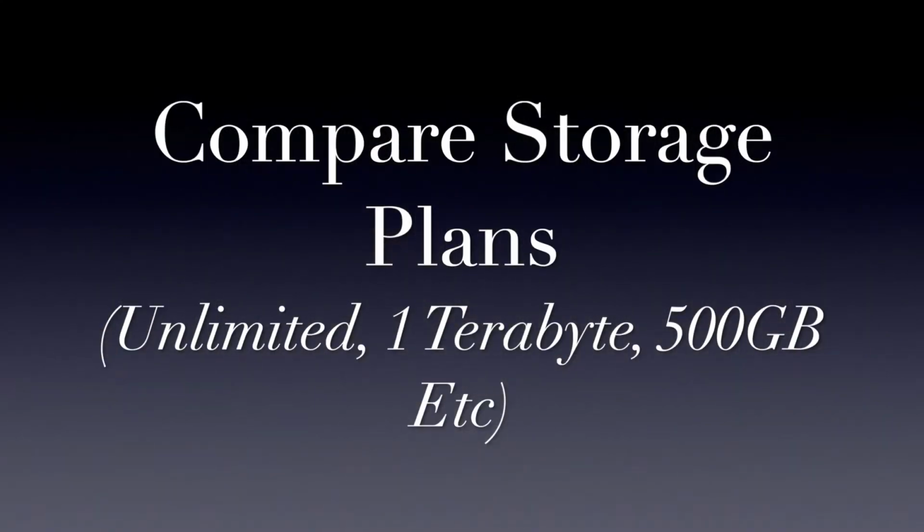And if so, how much? Is it unlimited space? Is it 500 gigs? Is it a terabyte? What is it? You'll have to decide and compare various platforms to see what they charge for how much storage and capabilities. But please make sure that your website also has that archival functionality.